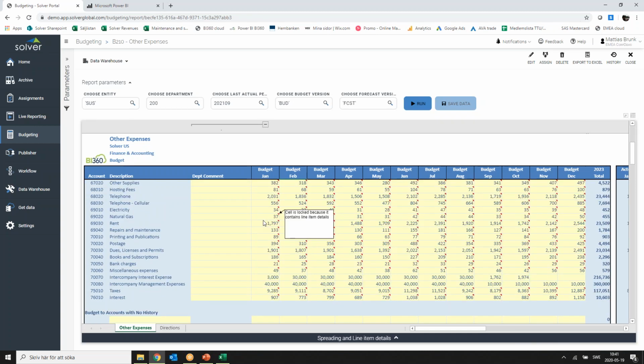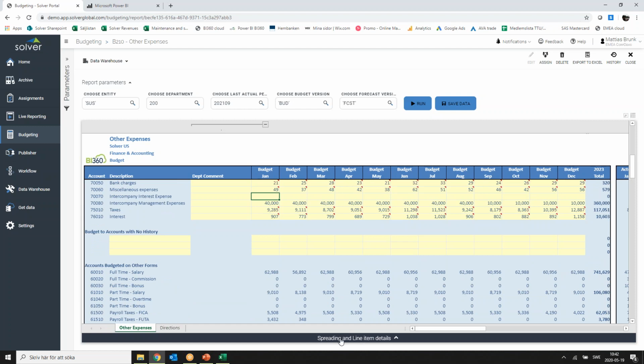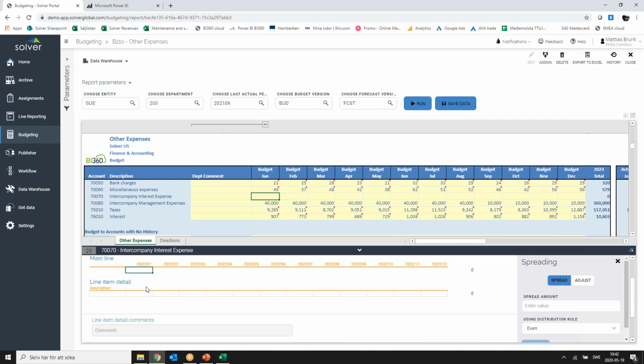In this case, I have two possibilities. I could either enter values directly in the cells as previously. I can, of course, copy paste this as well. But if I don't want to do that, we do have a built-in support for budgeting that could assist the end users to do something more powerful. So let's assume I want to calculate a specific account. We have a menu below that's called spreading and line item details. So I'm doing my budget for account 770, but I have the possibility to divide this into subsections of what we call line item details.